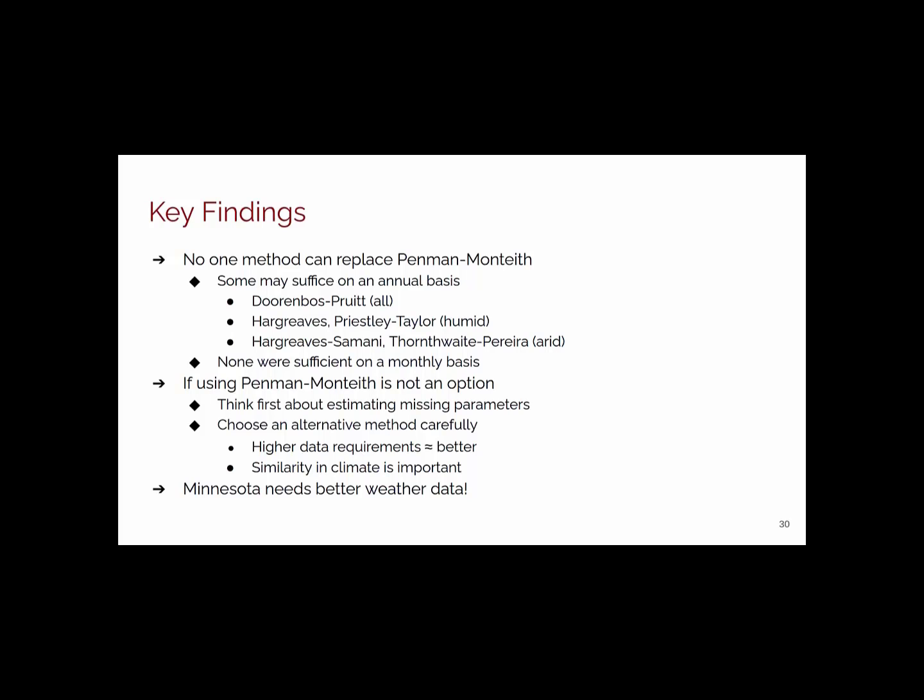So if using Penman-Monteith is not an option, if you don't have the weather data to support calculating Penman-Monteith at your location, the best option is actually to try to estimate some of the missing weather parameters. From the research that I did, that will end up getting you a better result than trying to use an alternative method in a lot of cases.